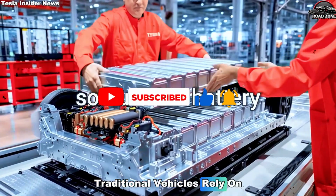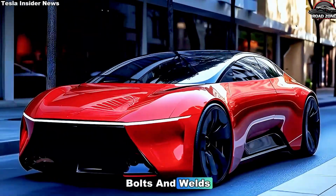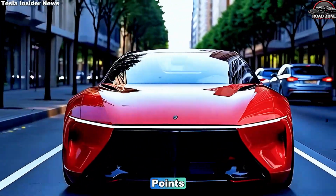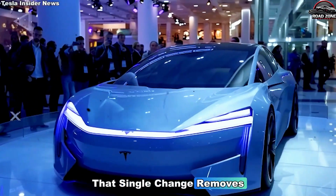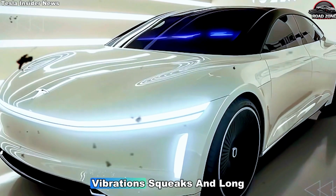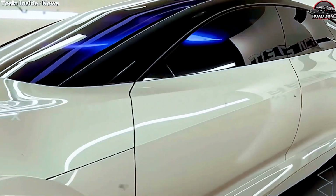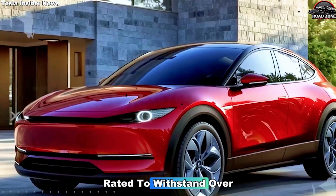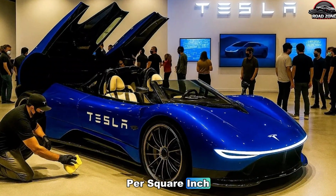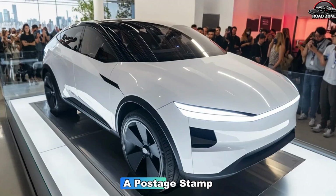Traditional vehicles rely on roughly 500 to 5,000 bolts and welds. The Model 2 uses about 450 total connection points. That single change removes nearly 95% of the weak spots that cause panel gaps, vibrations, squeaks, and long-term frame distortion. The adhesive itself is rated to withstand over 20 pounds per square inch. That is comparable to the pressure of a 5-ton elephant standing on a postage stamp.